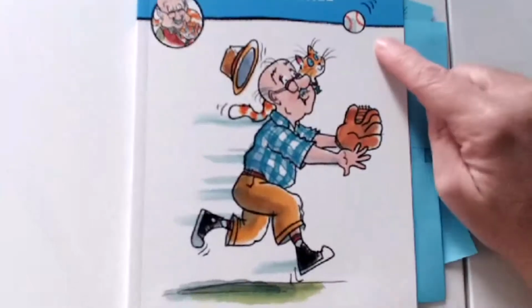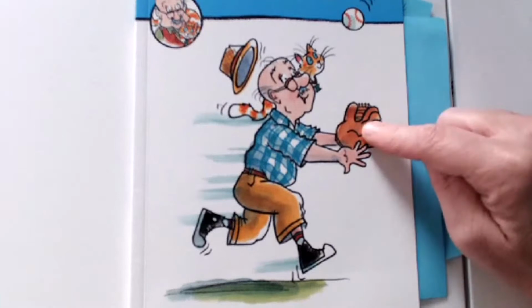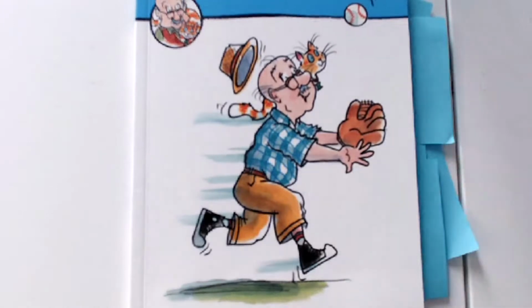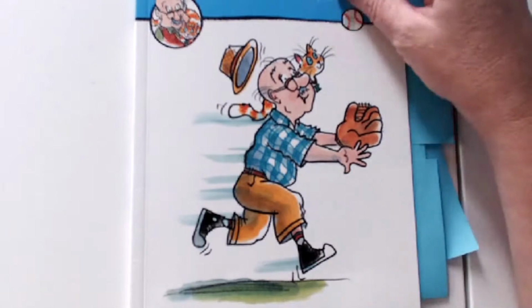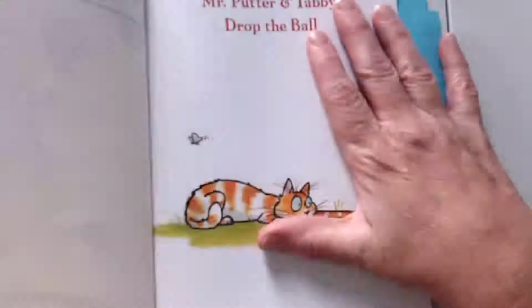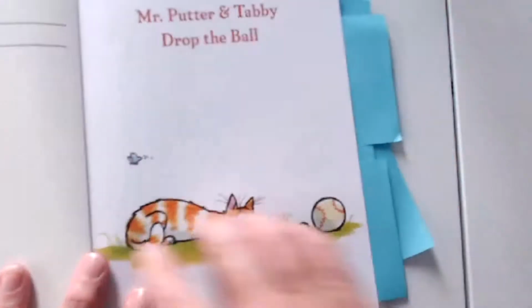If you look at that ball, it doesn't look like a football. And he has a glove here. Could they be playing baseball? We'll see. The authors are Cindy Ryland and Arthur Howard. They're the people who wrote the book. Let's look inside. And I don't see any information about the book, a little summary about the book inside.